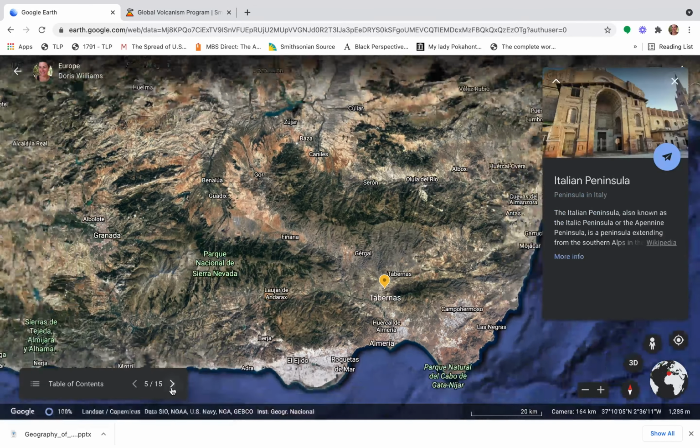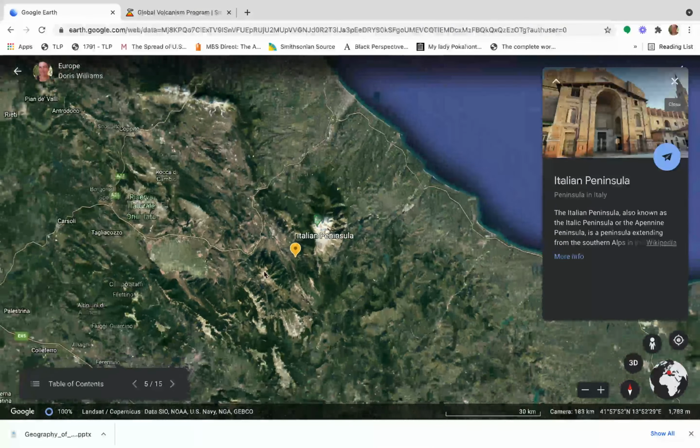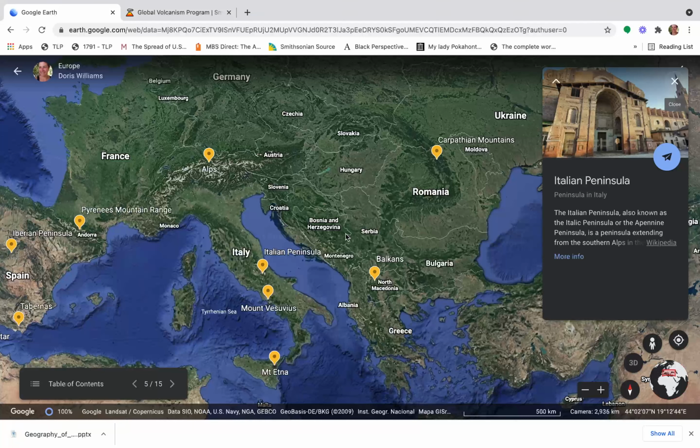So, that is Spain. That's the Iberian Peninsula. And the next peninsula is the Italian Peninsula. And Italy is the only country that inhabits the Italian Peninsula. But they do have some really cool things.